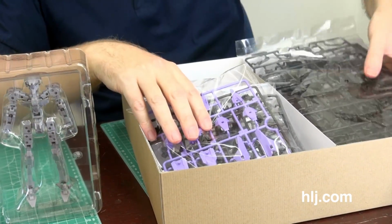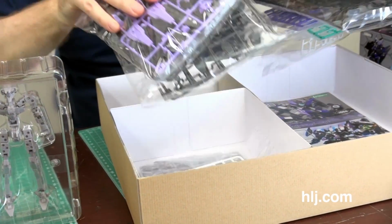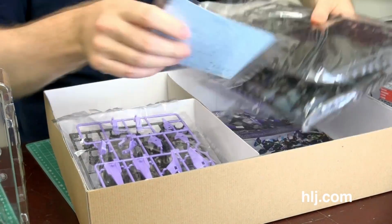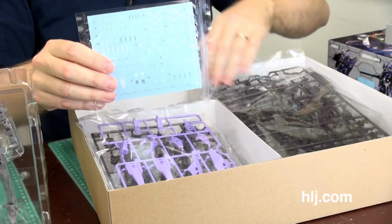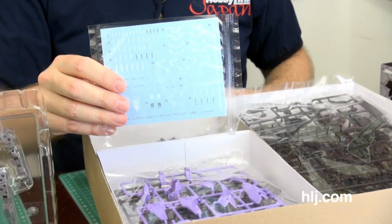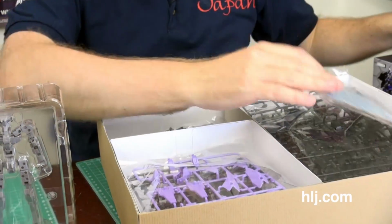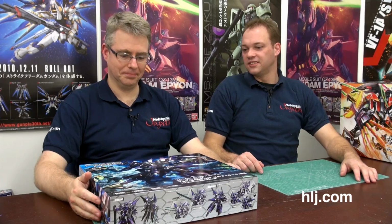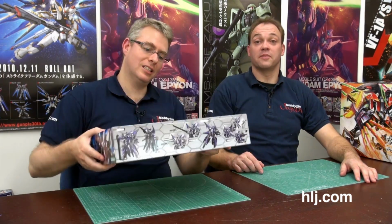As you can see, you get a lot of plastic, especially for Frame Arms, to put on that little frame, so it's going to be massive. You get a few stickers. Nice, looks like water slides maybe. Yeah, water slides, sweet. So that's basically your Frame Arms. You know, that is the biggest Frame Arms I might ever see. Well, you never know. They might go extra large.